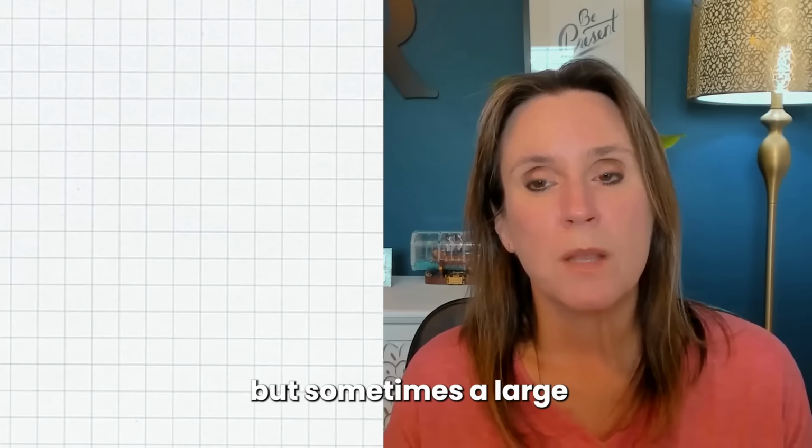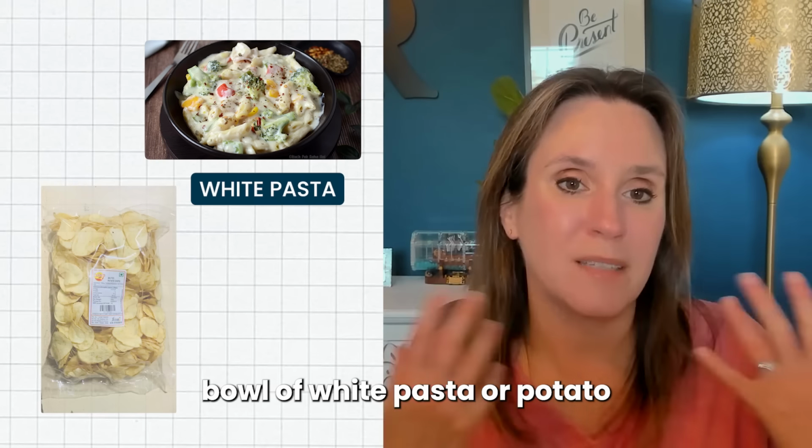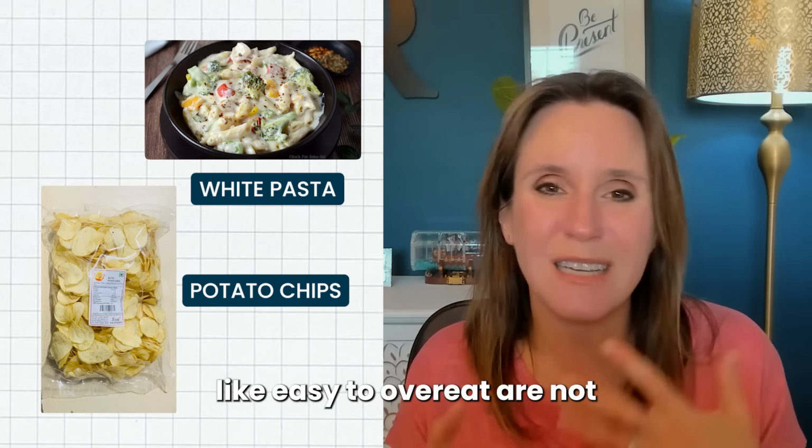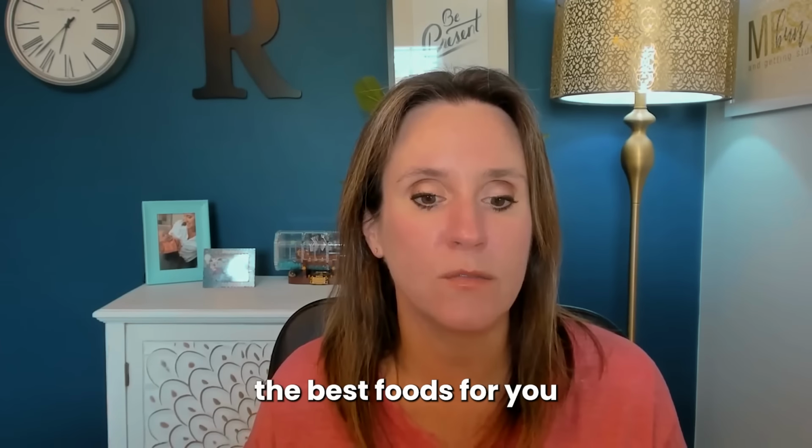I love pasta. I have not eliminated carbs while losing weight on a GLP-1, but sometimes a large bowl of white pasta or potato chips, or foods that are just easy to overeat, are not really supporting your goals. And it's not that you have to avoid these foods, especially if you can keep a portion. If you really want the potato chips, I always tell my kids, who like to eat out of the bag, put them in a bowl and eat the bowl. It's not that you can't have the food, it's that you want to watch the portion because you know that these are not the best foods for you.